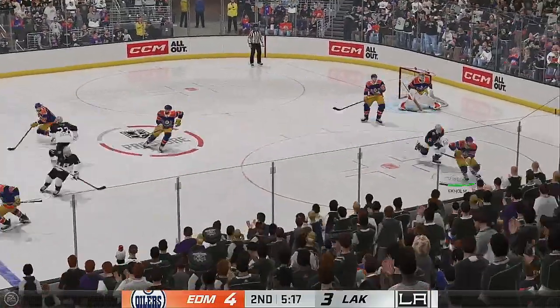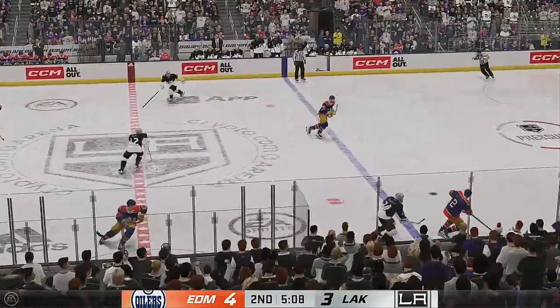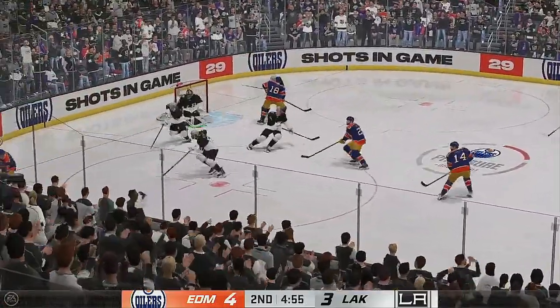Oh, just a great heads-up play by Draisaitl. Sometimes when you're losing, you can get caught up over trying here, James, and this is a product of him mismanaging the puck. Sometimes you gotta keep it simple and just get the puck going the other way.